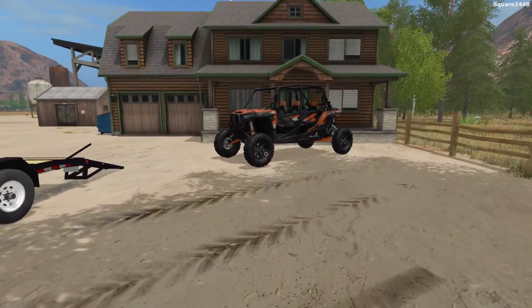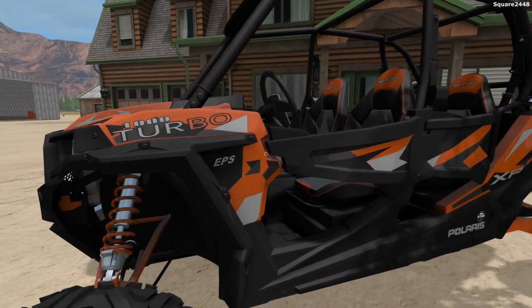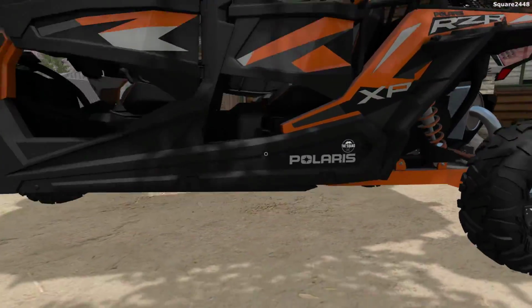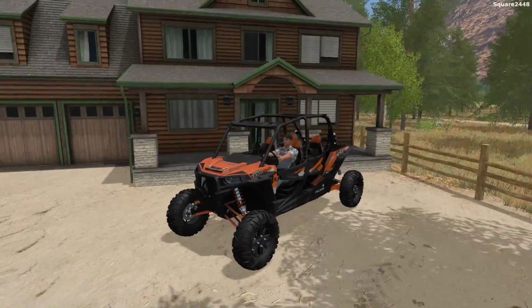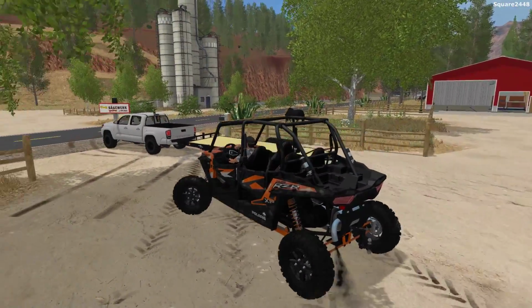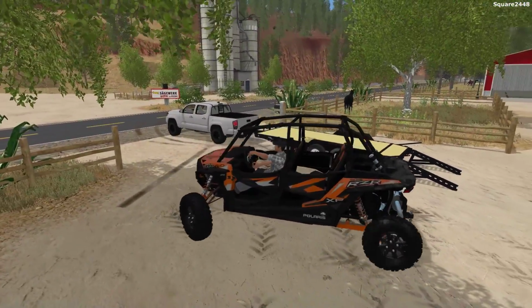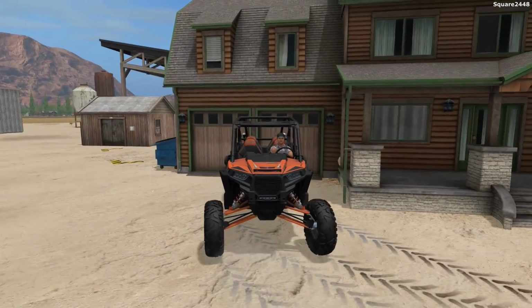But take a look at this brand new Polaris. This thing looks awesome. You guys can see it's a 1000 Turbo Edition, which is pretty cool, and the squad did release it on his YouTube channel, and we'll be loading this up. This should pretty much fit here on the trailer. It is a very large one, but take a look at all of the detail. Very nicely done, and I do thank him for releasing this.